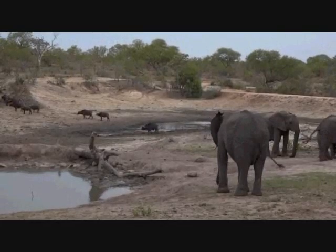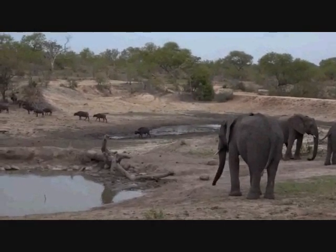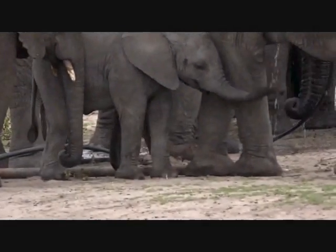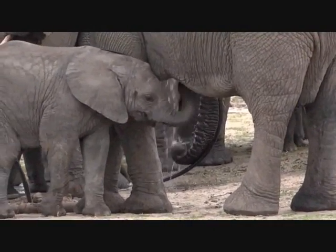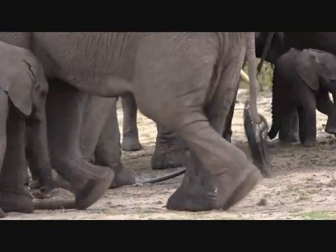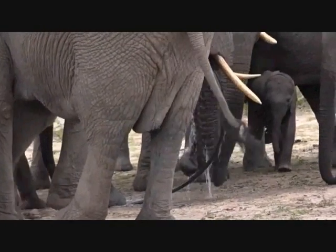Everybody's having a great day. Look how much more they've pulled that pipe out of the ground. They are naughty animals, the elephants. Look at them. It was about a meter and a bit out of the ground. It's now almost 3 or 4 times that much. Look at it, still pulling it out. I'm sure maintenance is going to be very happy with the elephants as they drink their purified water.